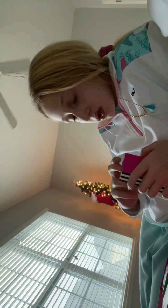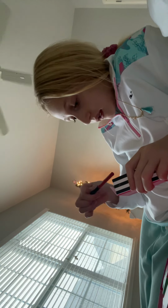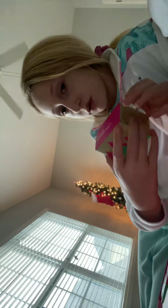Okay, maybe they want me to do my nails. Holiday vibes. I don't know what this is. Oh, it's a lip liner to go. Goes with the eyeliner. They're different colors. 17. Mm-hmm. This one's a gold one.